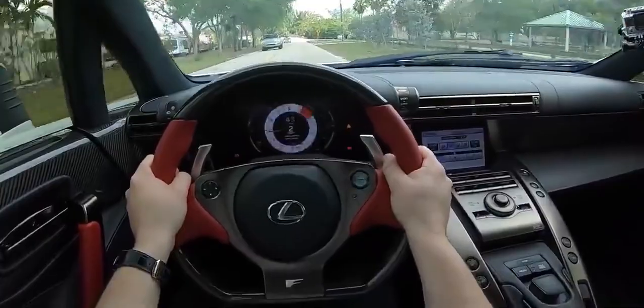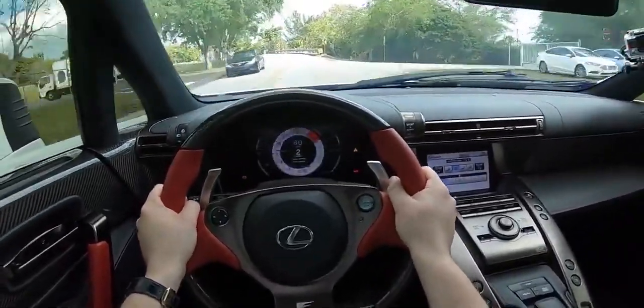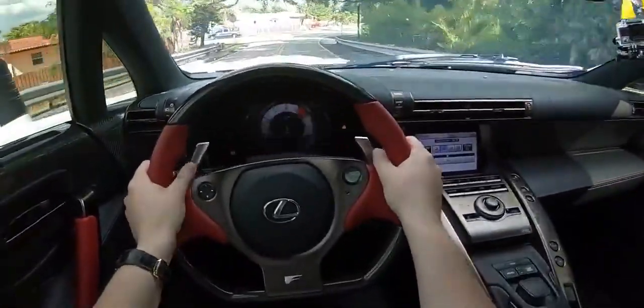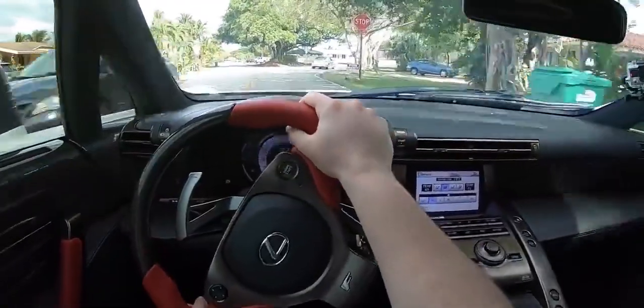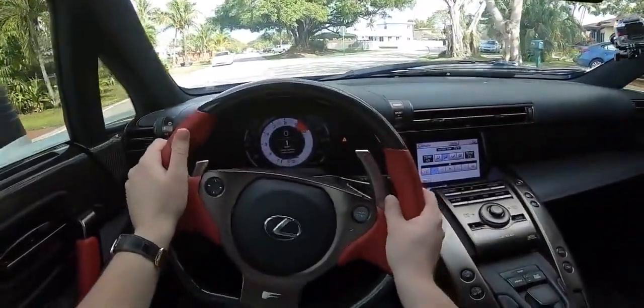Oh my God. Oh, that is so fantastic. This might actually be the best sounding car I've ever driven. Oh, wow. It is so nice to drive too. Holy moly.